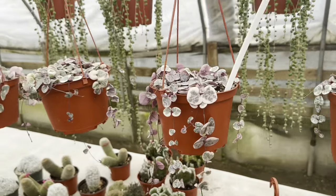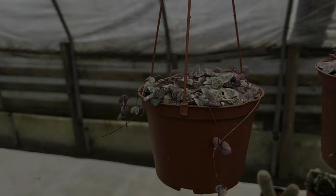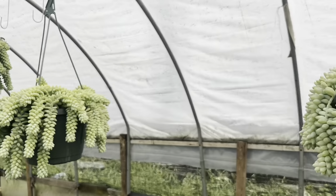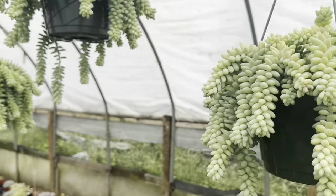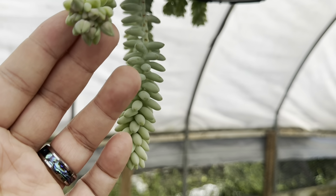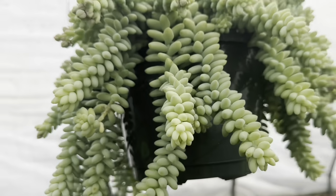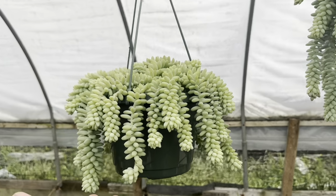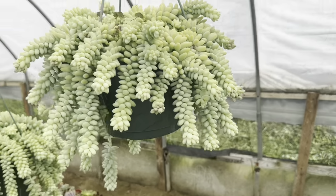I got some nice variegated string of hearts for $18 each. When they have more of these donkey tails, these are my favorite. The ones that I got from here are doing so well, and I didn't even realize when I picked it up, but they're about to bloom, so I'm excited for that. These are nice and full. They're in 8-inch pots. $15 each.